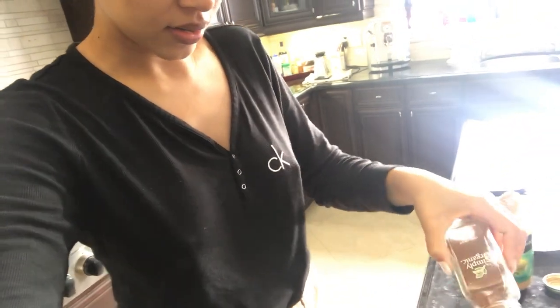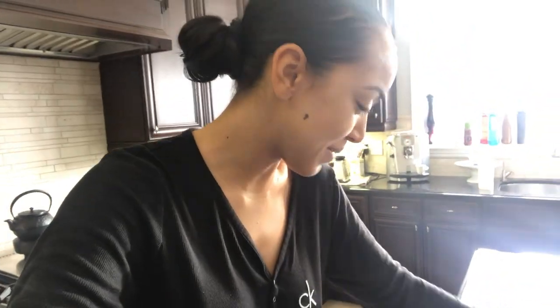I'm gonna dab some cinnamon in here. I always have to double check that this isn't spices and it's cinnamon. I take this organic vanilla extract and I just put a little bit in there just to give it some vanilla flavor. I'm gonna add a handful of strawberries. Well, okay, a little bit more than that. What else are we gonna add? We're gonna do a scoop of organic peanut butter.